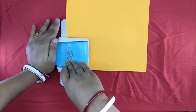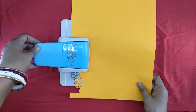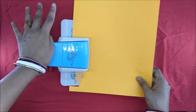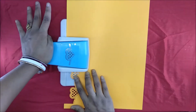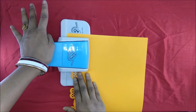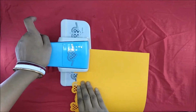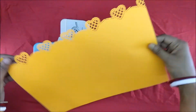Now you must be wondering from where I bought these supplies. I got these supplies from Kinjal's Creations. And the shipping charges were 100 rupees per kg. And for the international shipping, 1800 rupees per kg.